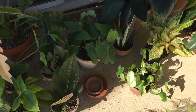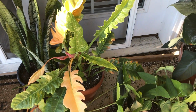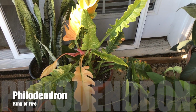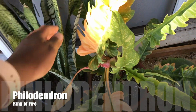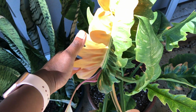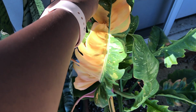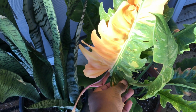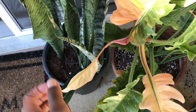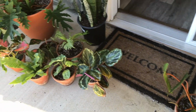As you can see, the storm did not interfere with my plants, and I staked up my philodendron ring of fire, but I don't think I like the way it looks. As you can see, it threw off another orangey leaf, which tried to be a half moon, but it didn't exactly get there. And then it threw off this weird thing here. I'm not sure what that is. But yeah. And then I have this area.